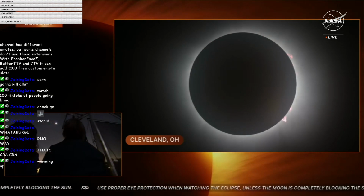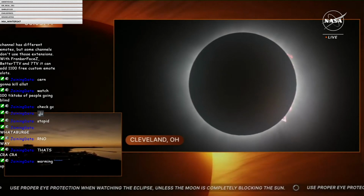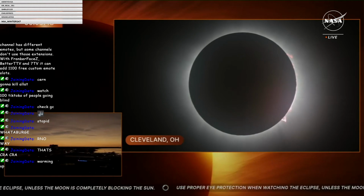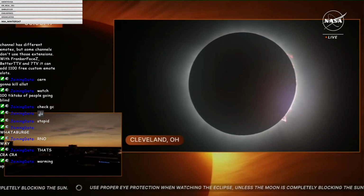Again, talk to us about what a prominence is. It's from the helium in the outer atmosphere of the sun there. Oh, it's beautiful, and it gives off that pink glow. Wow. Totality ending here. Wow, there's the diamond ring.